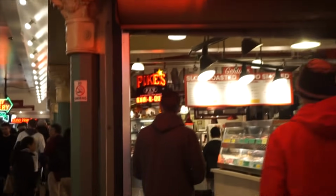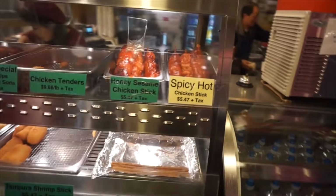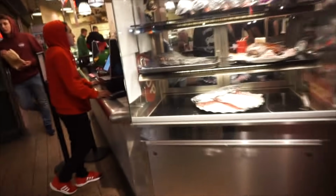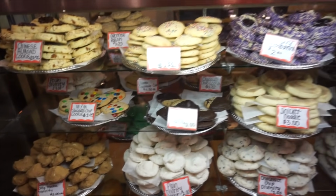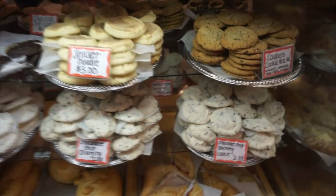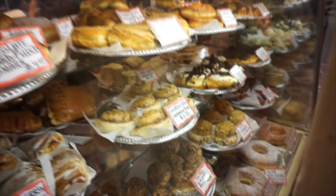Oh, look, we even have some barbecue. I like barbecue. We even have whatever this is. Frog on a stick. Chicken stuff. Brisket. I like brisket. Looks a little dry, but I do like brisket. We have some cookies. Some more desserts like donuts. Only $4 each.